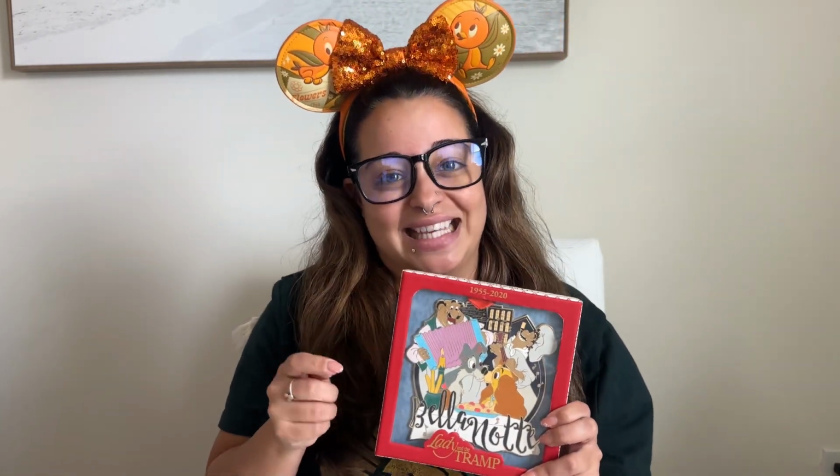I hope you guys enjoyed this video. It goes without saying that this is my favorite pin of this haul. It's beautiful, it's huge, and it's one of my favorite movies. It's stunning, so this is definitely my favorite. I would ask you guys what your favorite pin was, but I would be surprised if you didn't say this one.